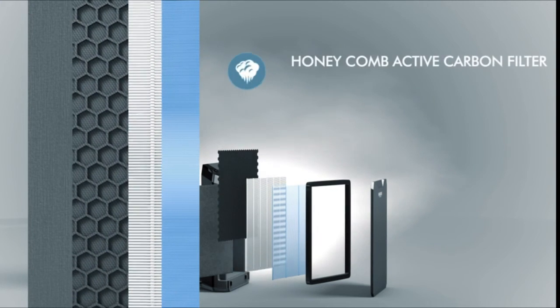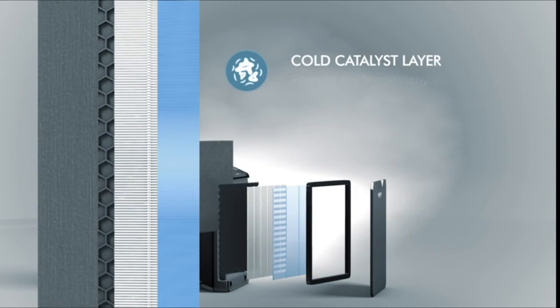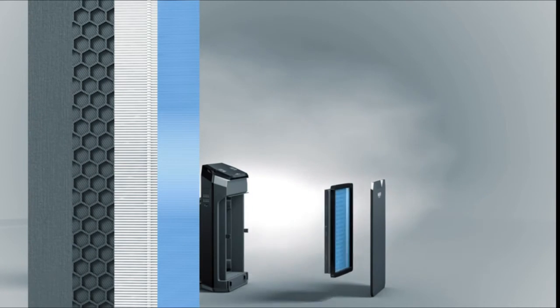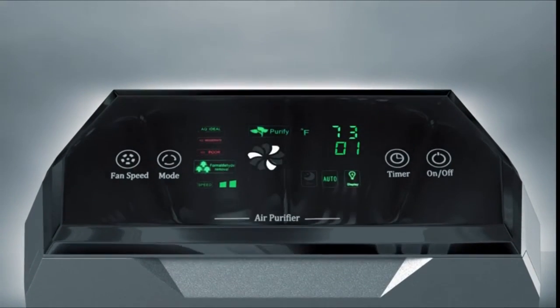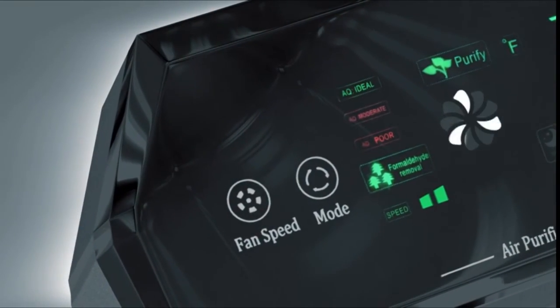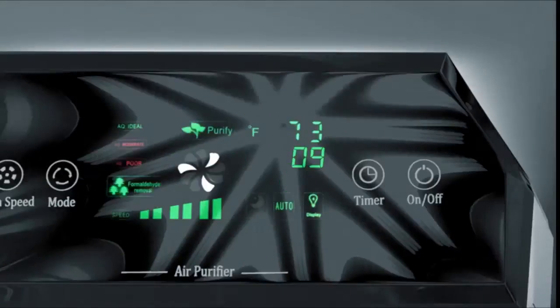Honeycomb active carbon filter, which has unique properties that allow it to remove volatile organic compounds and carbon-containing chemicals that evaporate readily at room temperature, and a cold catalyst layer that absorbs the formaldehyde, gasoline, and similar harmful gases. The air purifier is equipped with two remote controls, as well as large, easy-to-read, comprehensive, and informative digital display and air quality indicator. Touch control also gives you easy access to fan speed, timer, and sleep mode designed to your convenience and satisfaction.